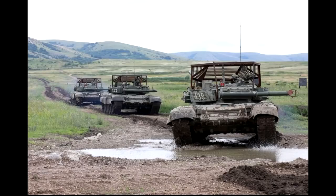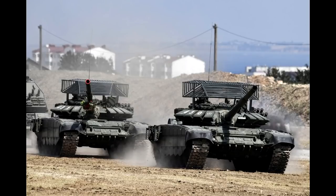The portable FGM-148 Javelin consists of a dumbbell-like launch unit with an advanced infrared sensor. Once a target is identified, it can launch missiles that arc steeply upwards before plummeting down upon a vehicle's top armor, guided by an infrared sensor, and thus not requiring any operator input after launch.